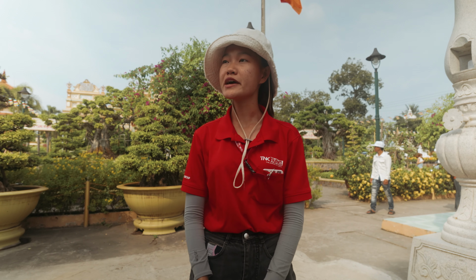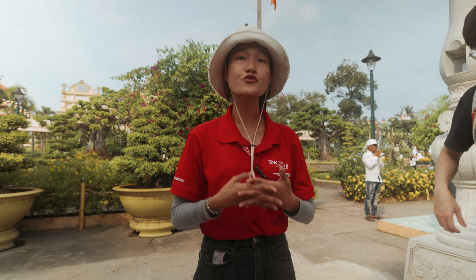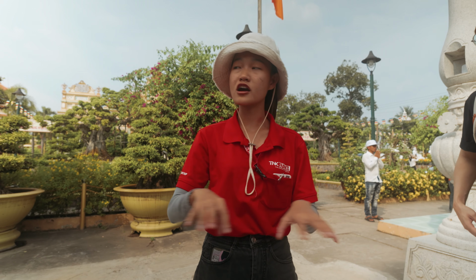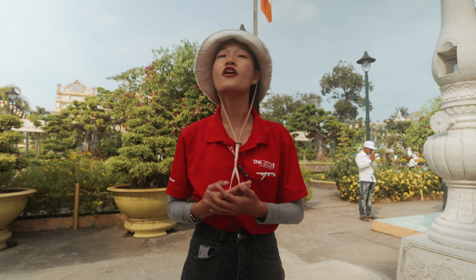Because you know, for the Vietnamese people, the temple, we use that one to worship the God, the unreal God in the world. God from the sky, God from the river, or God from the ground in here. And pagoda, we use pagoda to worship the Buddha, for the Buddhism.